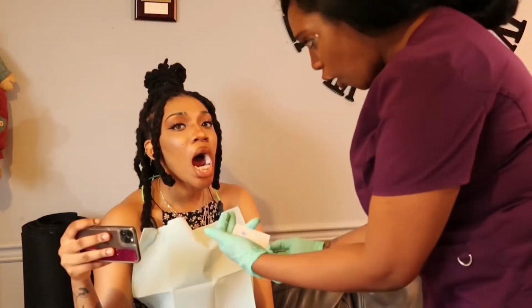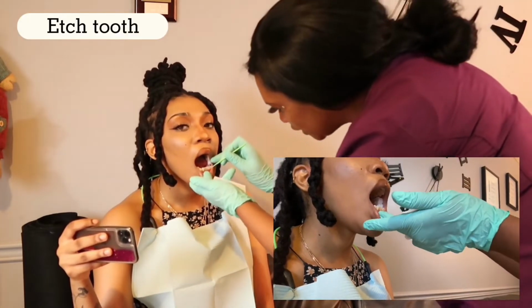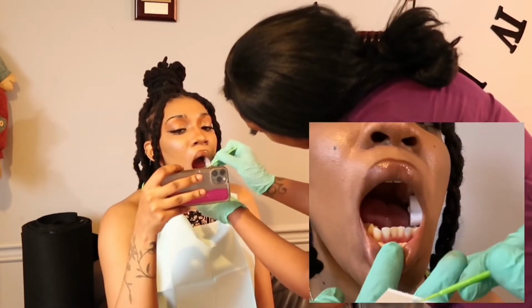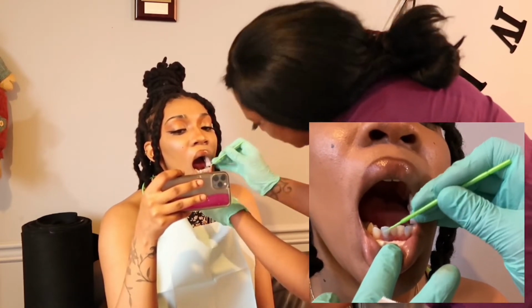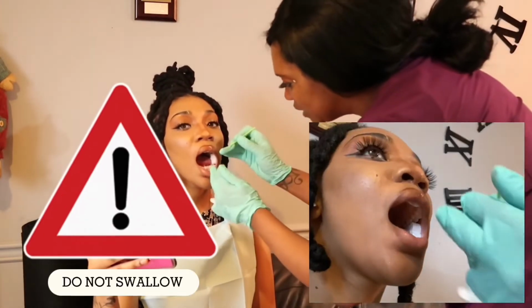Okay, so now I'm going to use the etch and I'm going to try to paint it all over the teeth that she requires, right? If you need more etch, always try and take more etch. Put it all over the teeth. Try not to put it on the gums because it will irritate the gums. And this is something that you can't swallow.